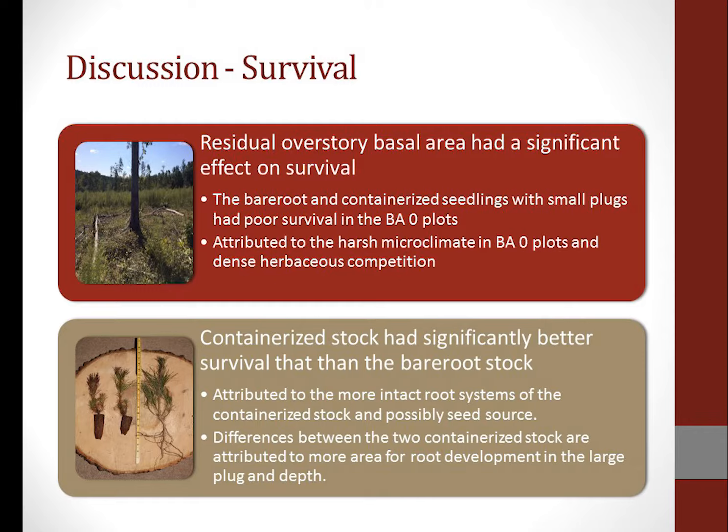One of the things is there's definitely a more intact root system in that containerized seedling, or more likely to have a more intact root system, whereas the bare root seedlings can experience some damage during the lifting process. And then the other thing is when we looked at the two different containerized stock types, we found differences in those. What we're attributing that to is the larger plug had a little bit more area for root development at the time of planting.